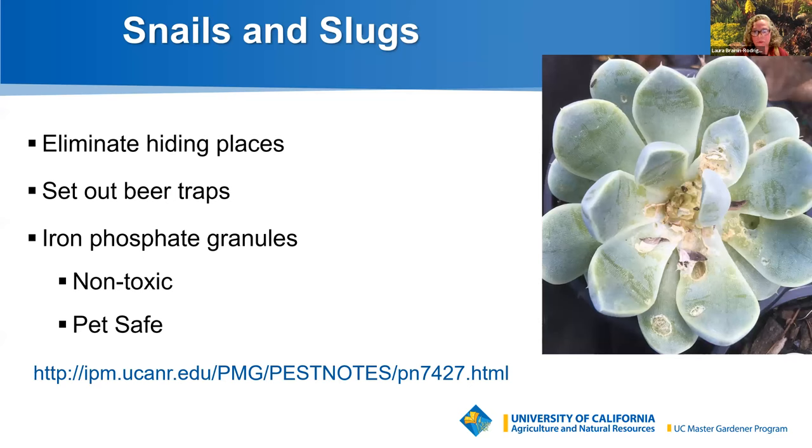Snails and slugs, as you can see from this picture, cause these kinds of holes in the plant. They munch the whole top half of the center of the plant, of the floret. And they also can munch on the edges of the succulent. The main approach is to eliminate their hiding places. They hide in the inside edges of pots, in wood piles and empty containers, essentially anywhere they're shaded and oftentimes in moist situations. So what you do is you set up boards or other containers that can trap them.